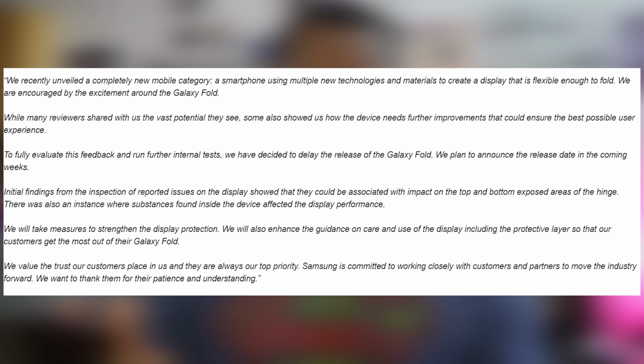So they started off by saying, we recently unveiled a completely new mobile category, a smartphone using multiple new technologies and materials to create a display that is flexible enough to fold. We're encouraged by the excitement around the Galaxy Fold. Now I'm going to move over to the fourth paragraph. I will have this here on screen so you guys can take a look at it.